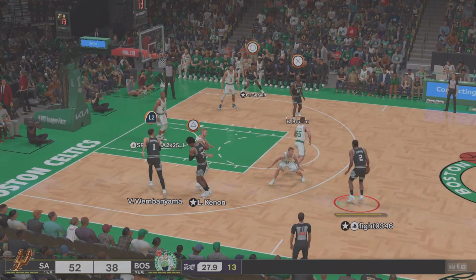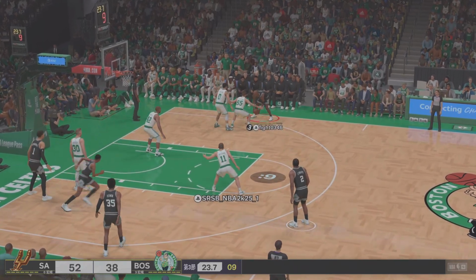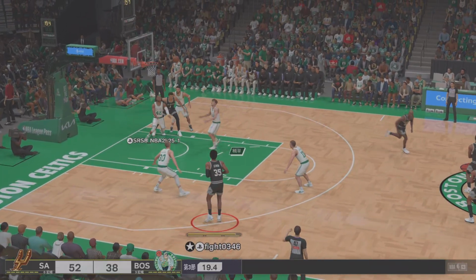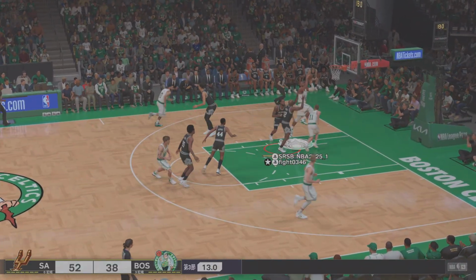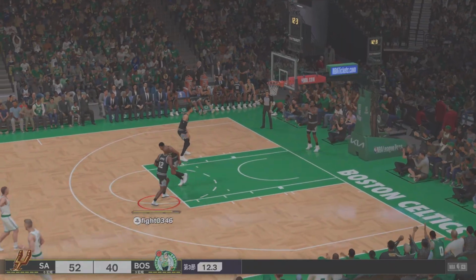29 seconds left to play in the third quarter here. To the wing on the left. 6 on the shot clock. And it's Keenan missing. Celtics trail by 14. Here's Horford. Oh, getting it done. Horford gets it to go.